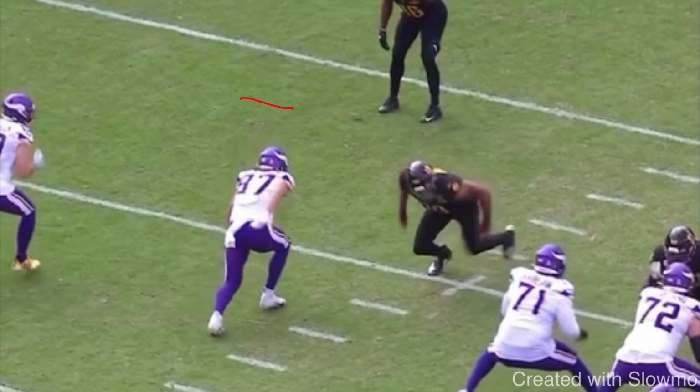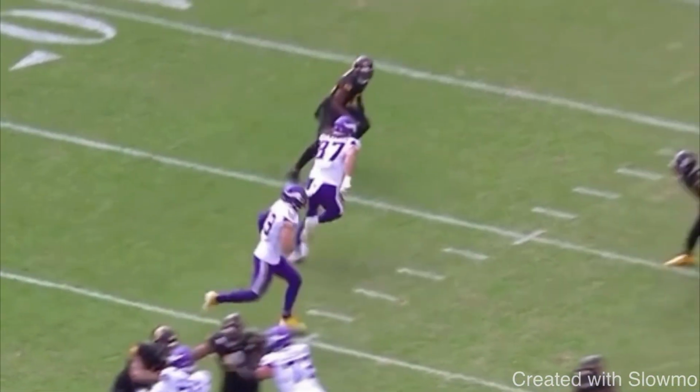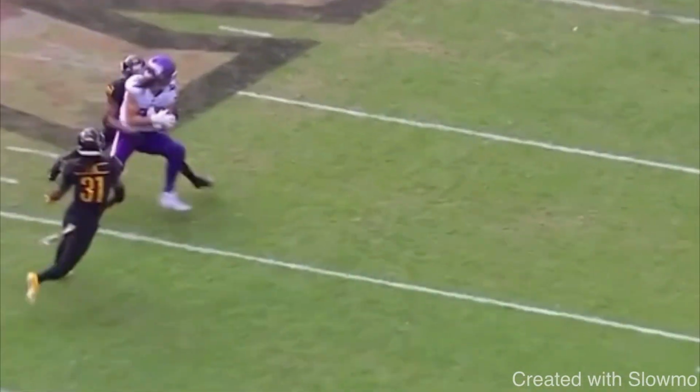Could also use this against press man, like that first example that we talked about. You could attack him off the line, take the inside release, put the brakes on, give him a jab to the blind spot, and then cut to the inside. Just gives you more space rather than just taking off and running. So let's play this again full speed one more time. Great job by Hockenson putting the brakes on, selling to that blind spot, getting space, and winning over the middle.